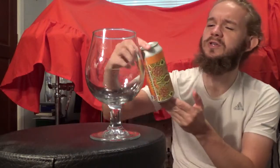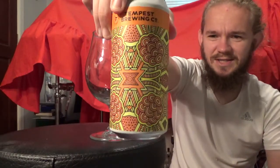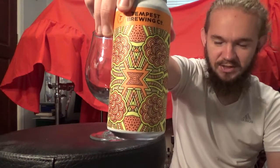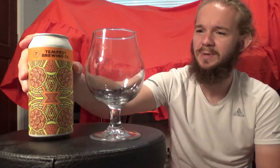For this first review back in Scotland, we're going to go to one of my favourite Scottish breweries down in the Borders. So for this one we are going to return to Tempest Brewing Company, and we're having a taste of the Citra Citra IPA today, which comes in at 6.8%, and this one is a New England style IPA. It's using a London fog yeast.